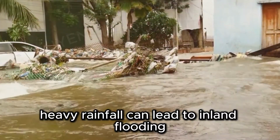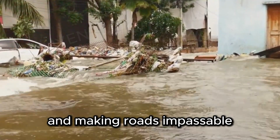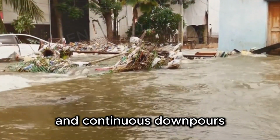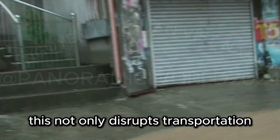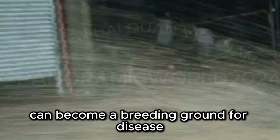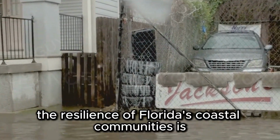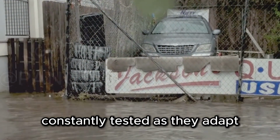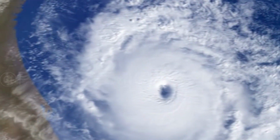Heavy rainfall can lead to inland flooding, overflowing rivers and lakes, and making roads impassable. The combination of saturated ground and continuous downpours can overwhelm drainage systems, leading to widespread waterlogging. This not only disrupts transportation, but also poses a threat to public health, as standing water can become a breeding ground for disease-carrying insects and bacteria. The resilience of Florida's coastal communities is constantly tested as they adapt and prepare for the next inevitable storm.